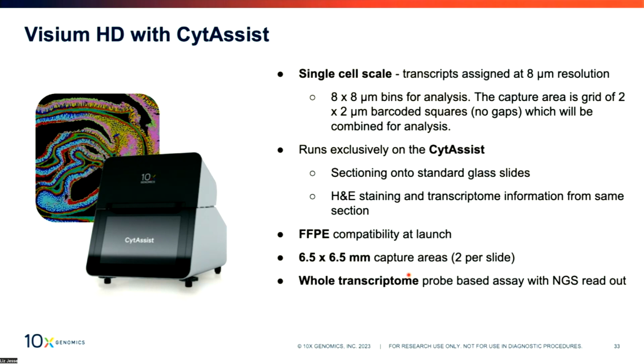You have that capability, once again, of starting with a plain glass slide, doing H&E staining, and then being able to get to this high resolution view. It is going to be only FFPE at launch, but we are working on additional capabilities. And then it's going to be 6.5 by 6.5 because you're just going to have a lot more sequencing associated when you have these much smaller areas.